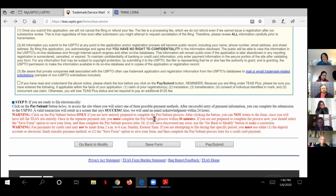And once you click Pay Submit, you can pay using a credit card. You can see right here, it says click on the Pay Submit button below to access a site where you select one of 3 possible payment methods. You're probably just going to use a credit card. The other two are for people who have accounts with the USPTO, and those are people like me who do a lot with the PTO, and it's helpful for us to have an account with them, but you can just pay with a credit card and it's very easy.